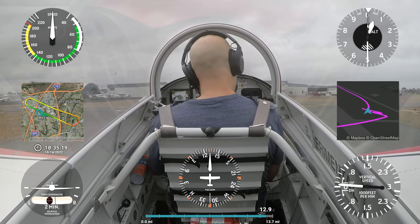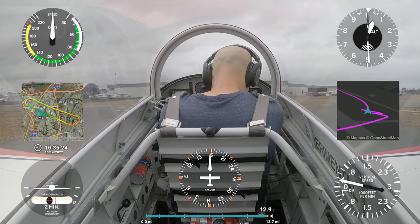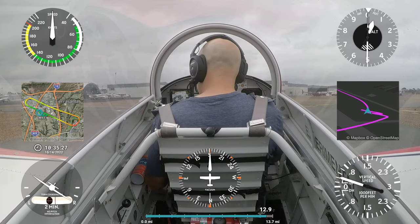Montgomery Ground, experimental 2 November Tango's at Golf 1 for exec. Experimental 2 November Tango, Montgomery Ground, taxi to executive via Hotel Juliet. Hotel Juliet, 2 November Tango.